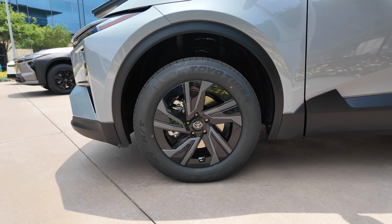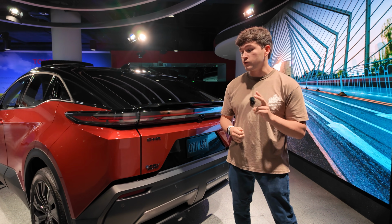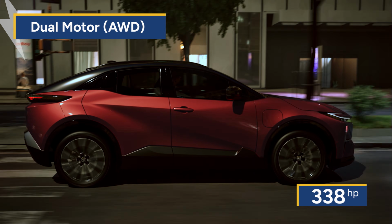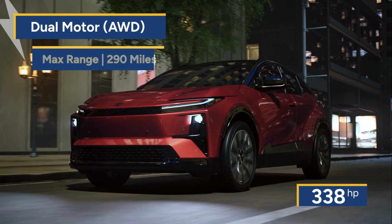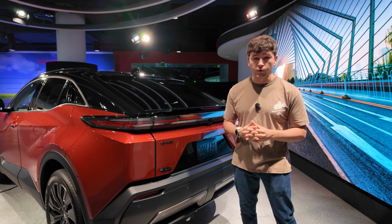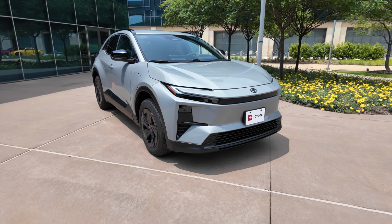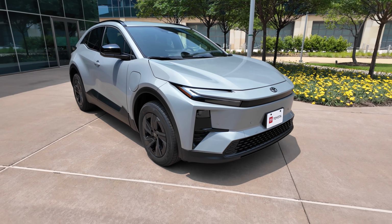Keeping with the positioning Toyota is going for, this model here in the US will actually only be offered in one spec, a dual motor all-wheel drive model putting out 338 horsepower connected to a 74.7 kilowatt hour battery. They're claiming 290 miles of range, but that is likely only with the SE with those 18-inch wheels. You'll get a bit less here in an XSE with the 20s.